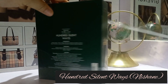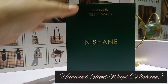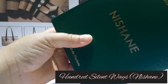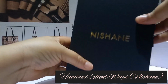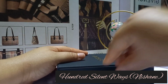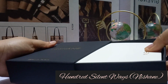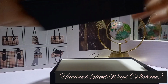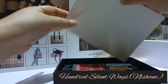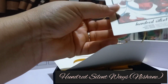Sorry, my unboxing is a bit clumsy, so I hope you can bear with me. How does this open? All right. So it comes in this kind of pack. Let's see what the inside looks like. I think we're supposed to pull this out. Oh wow. I like unboxing perfumes, especially when they're packed very nicely. All right. What's this? Oh, this is like a card. Oh, this is so beautiful.